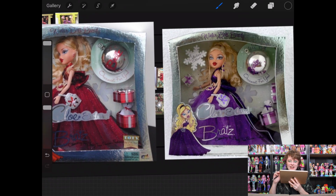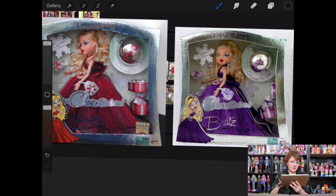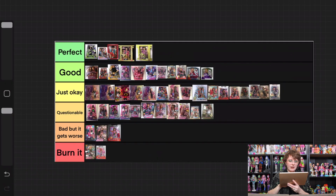We're here. It's just so funny when I do these videos because I usually prep them like a week in advance or so, and my thought process changes so much just within a week. I think the design is really fun for both of them. I like both of them. I think the purple I like just a smidge more. But they're both just going to go into good. And that is how we are going to round out the video.